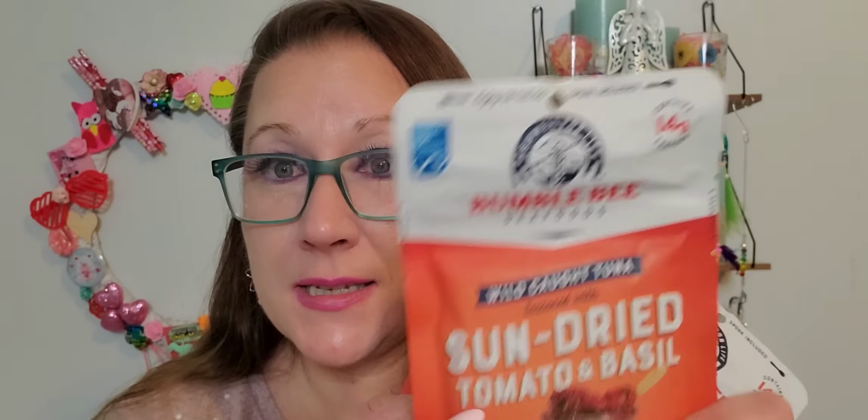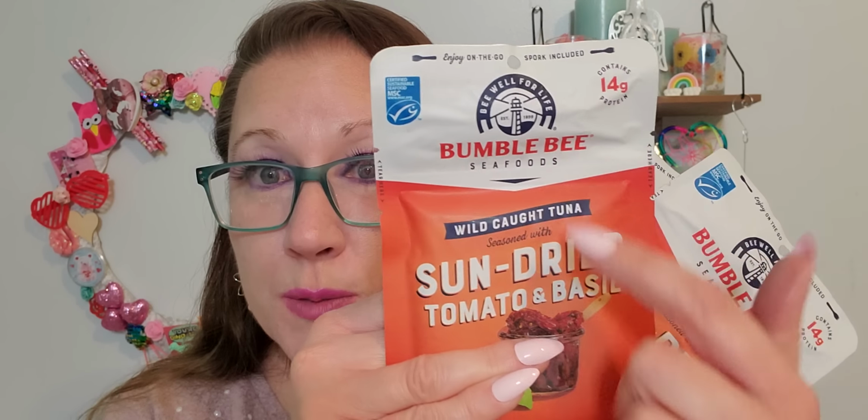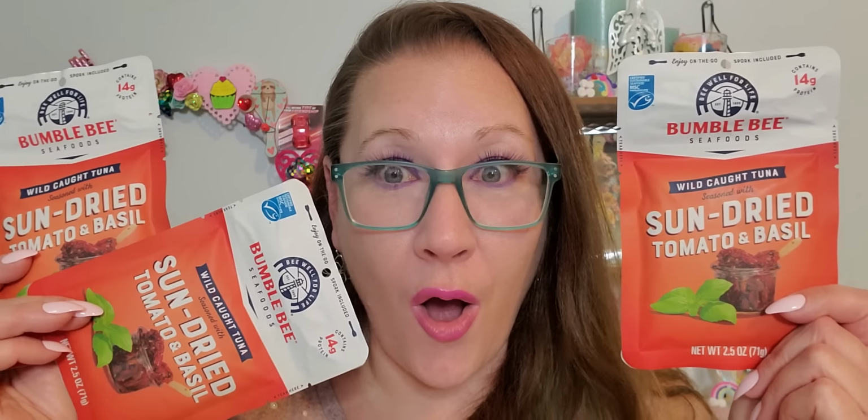You just have to slice off the top right there and there's a spoon inside to grab out all of the content, and these are really, really good on wraps. So there are those, and I can't wait to put those in the cabinet. Then I found these two items.